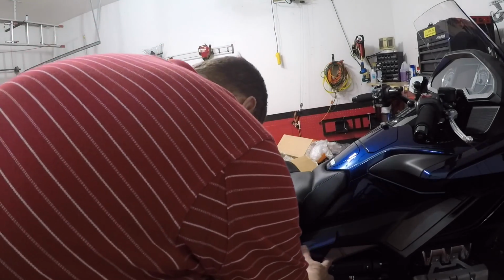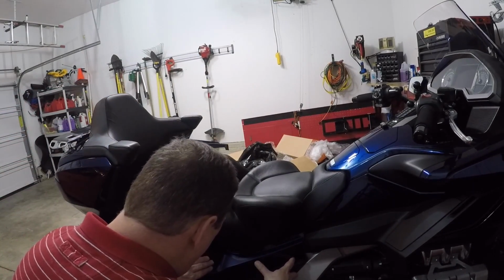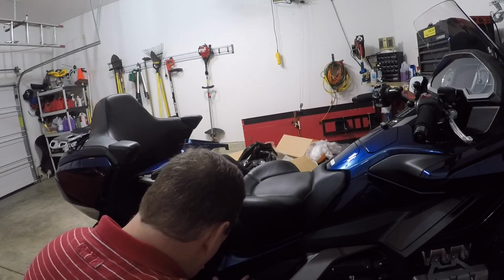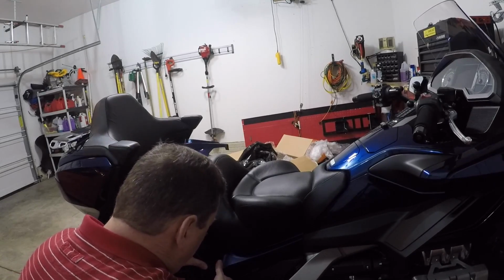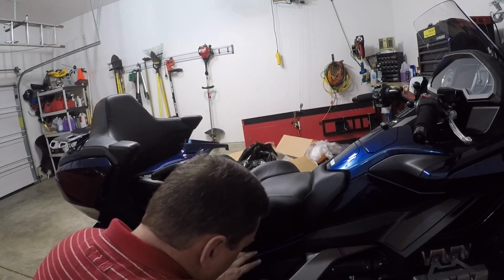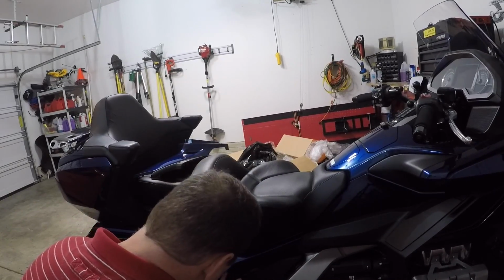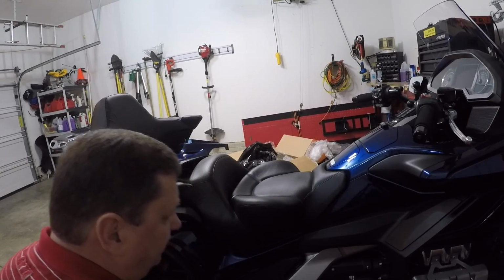So install the covers first. Perfect. Looks perfect. Now for a trip around the block, and we'll see how she feels. I'll report when I get back.